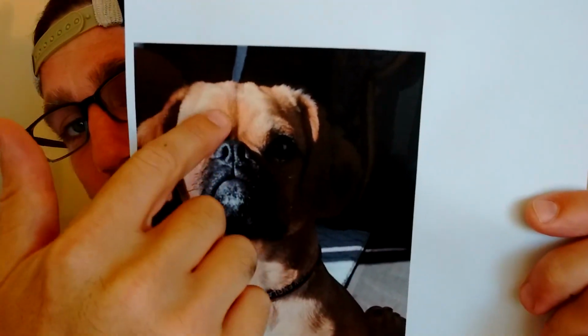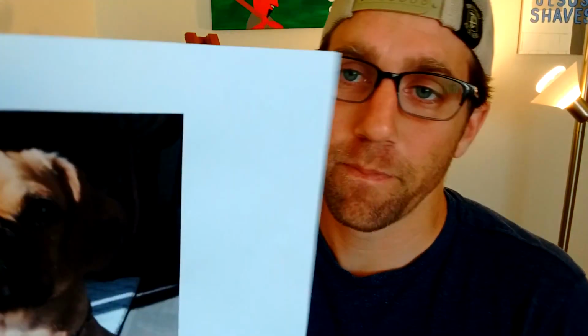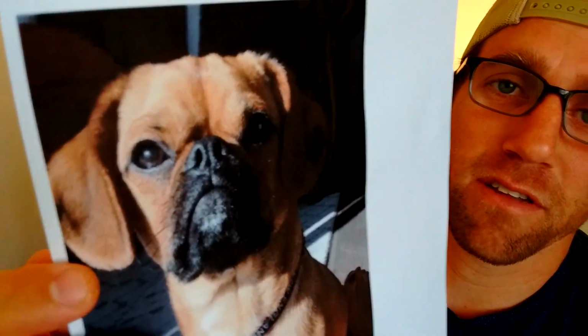Even in the brown there, and so I don't think it's going to be where I can just kind of paint just like a dark spot and then a white spot. I'm gonna have to do a bit of blending, and that's something that's pretty difficult for me. So we're gonna see how it goes.